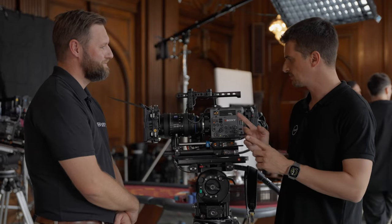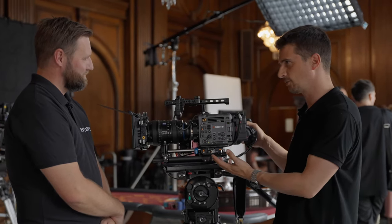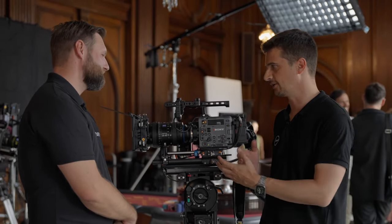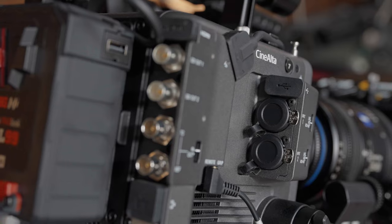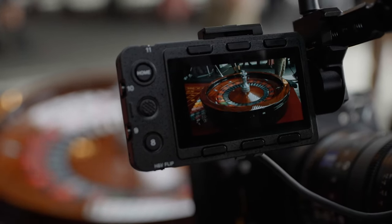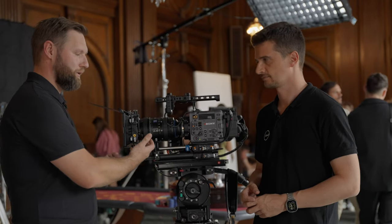Great. Last but not least, what comes in the package? Because I see also this handle, which I think is optional. Yes. But are there different packages, or how is it going to be in the market? No, that's a good question. I'm not fully prepared for what we're going to have available for different kits. But what we are going to have available, as you mentioned, as an option, you can buy the grip.